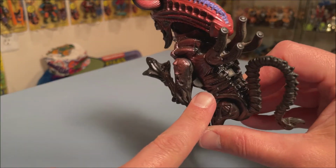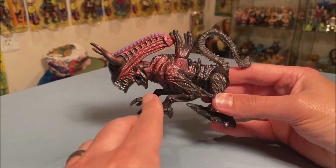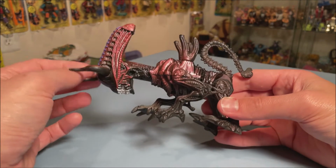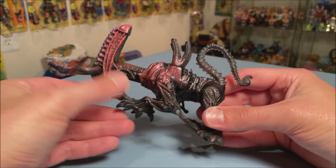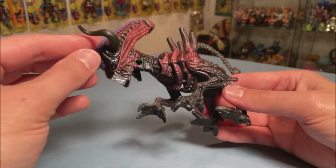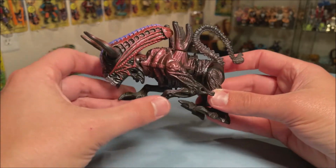So anyway, this has this little button here on the side, a little plastic piece. What you would do is push down on the arm, it would trigger that button, and the head would pop out. It's kind of on a little spring. You just have to pull the arm back up so it can latch again. Like that. Great, great line and toy from Kenner.